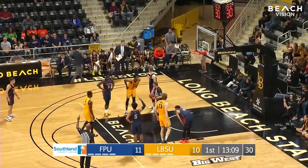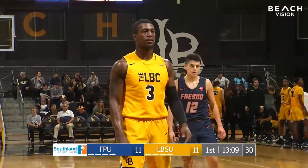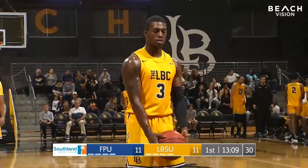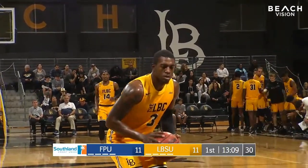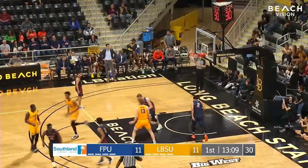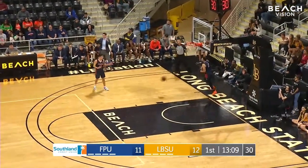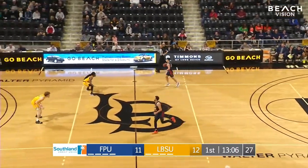Griffin, Manziel, and Morgan back into the game for the Beach. Roberts, Hunter, and Irish going to the bench. So on the floor for the Beach, Cobb at the line. Jordan Griffin just came in as well. Manziel and Morgan along with Slater. As Cobb's second free throw is good, and Long Beach State leads 12-11. Cobb now a perfect 5 of 5 from the free throw line on the season.